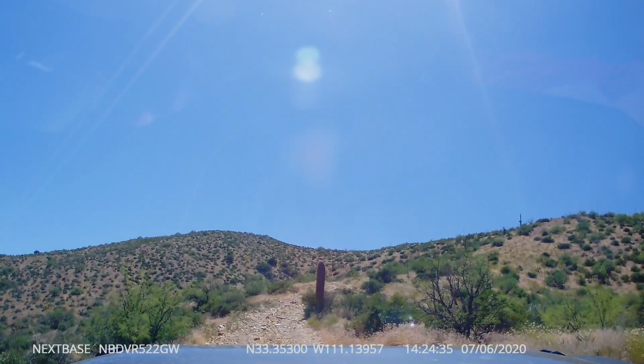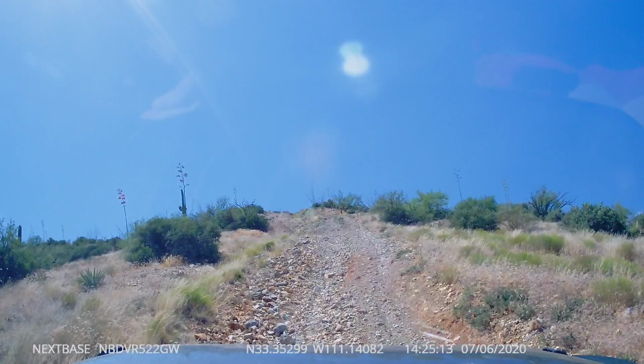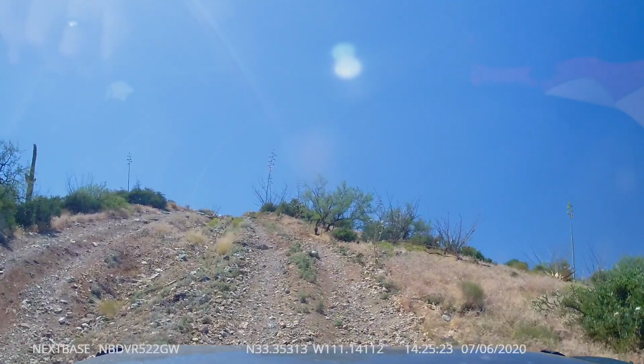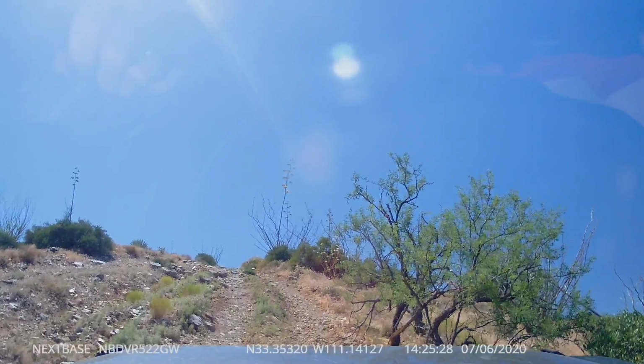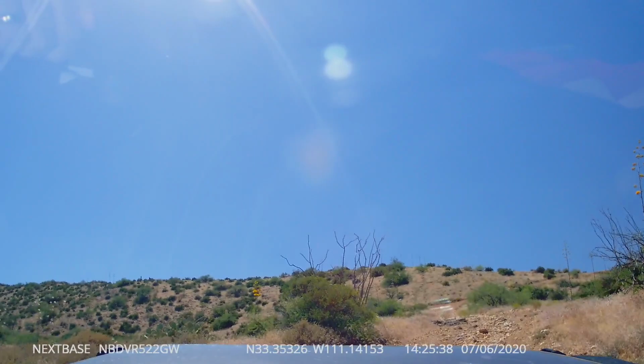Kicking and screaming and clawing. Ooh, almost to the top. Couple ways up this one. I'll just keep going steady as she goes here. Pedal is almost to the floor right there.